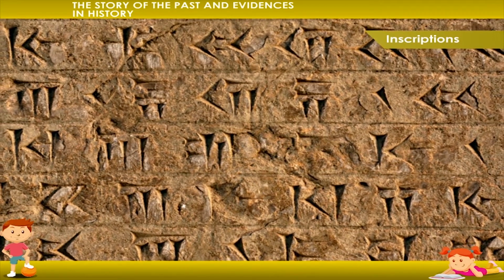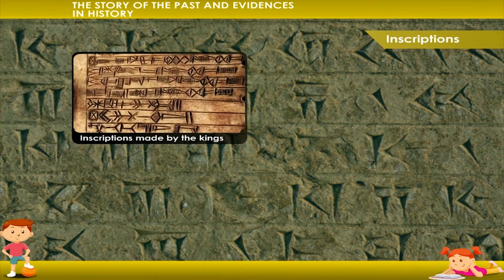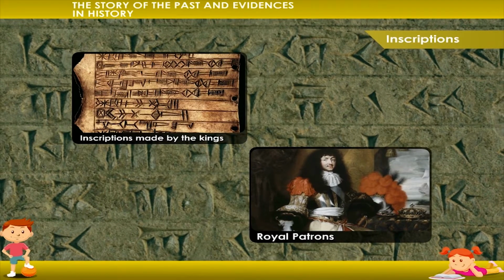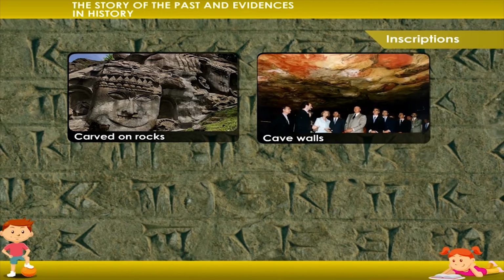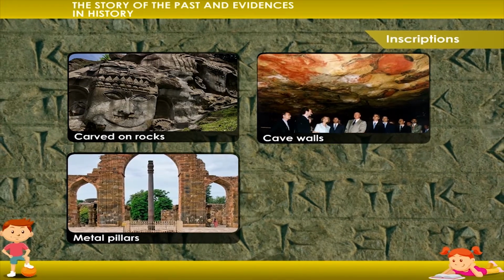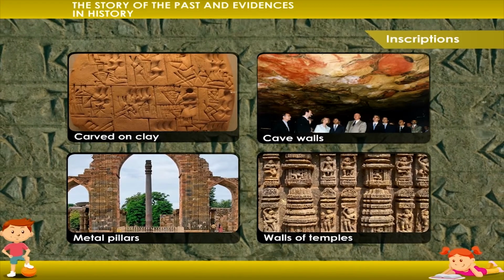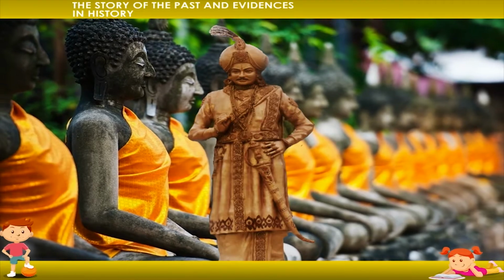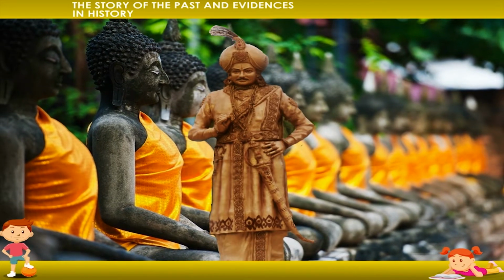Inscriptions. The inscriptions of ancient India were made by the kings and royal patrons of that period. These are written records which were carved on rocks, cave walls, metal pillars, walls of temples, and on clay. A large number of inscriptions belonging to the Emperor Ashoka of the Mauryan dynasty have been found.